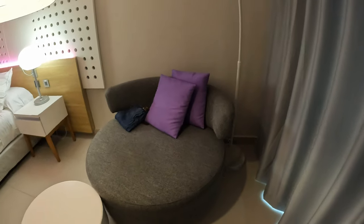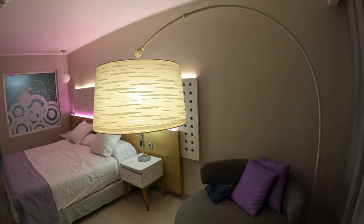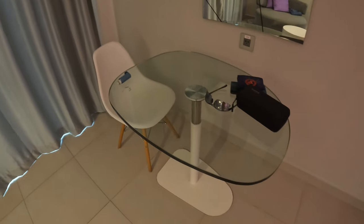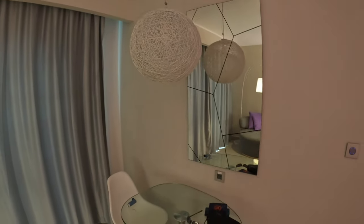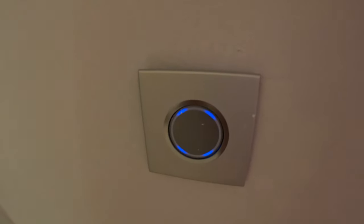Big chair or sofa with overhead lamp. Good blackout blinds. I'll show you outside in a second. We'll keep the heat out. You have a table and chair, which is all important to work from. Another lamp above the chair and the table. These switches, probably the trendiest switches that I've ever seen. I'll show you about those in a second. Approximately 40 inch TV, I suppose, with all the American channels on. I'll show you in a second.